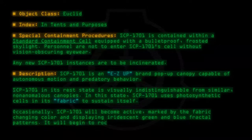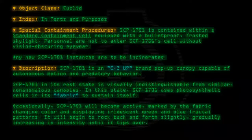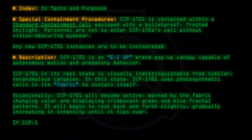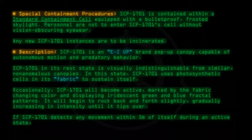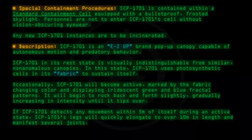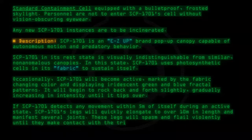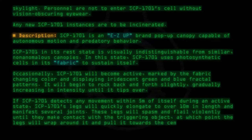It will begin to rock back and forth slightly, gradually increasing in intensity until it tips over. If SCP-1701 detects any movement within 5 meters of itself during an active state, SCP-1701's legs will quickly elongate to over 10 meters in length and manifest several joints. These legs will spasm and flail violently until they make contact with the triggering object, at which point the legs will wrap around it and pull it towards the center.